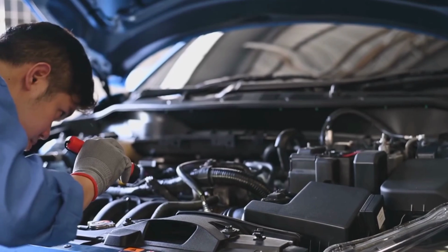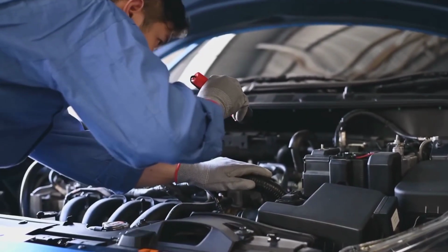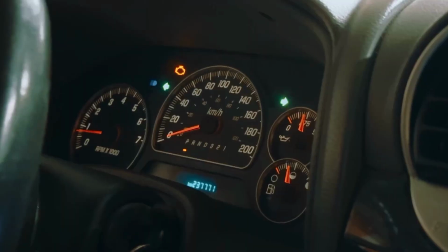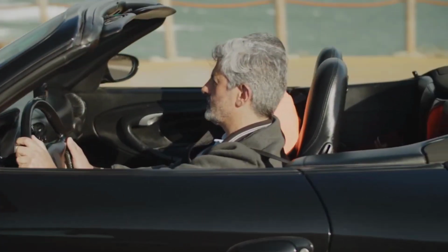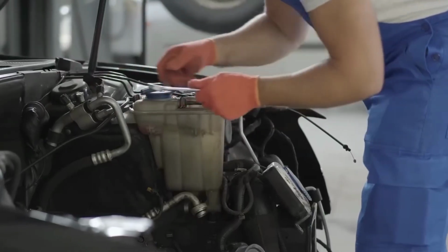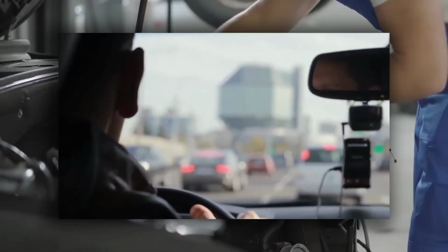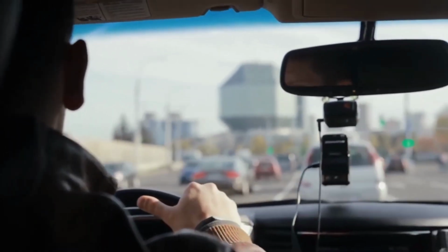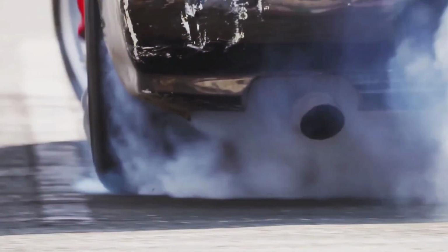Before installing the new filter, take a small amount of fresh oil and rub it around the O-ring. This simple step ensures a proper seal, prevents leaks, and makes removal easier during the next oil change. Additionally, make sure the old O-ring isn't stuck to the engine block before installing the new filter. If you accidentally double stack O-rings, oil can leak out rapidly, potentially causing catastrophic engine failure if unnoticed.